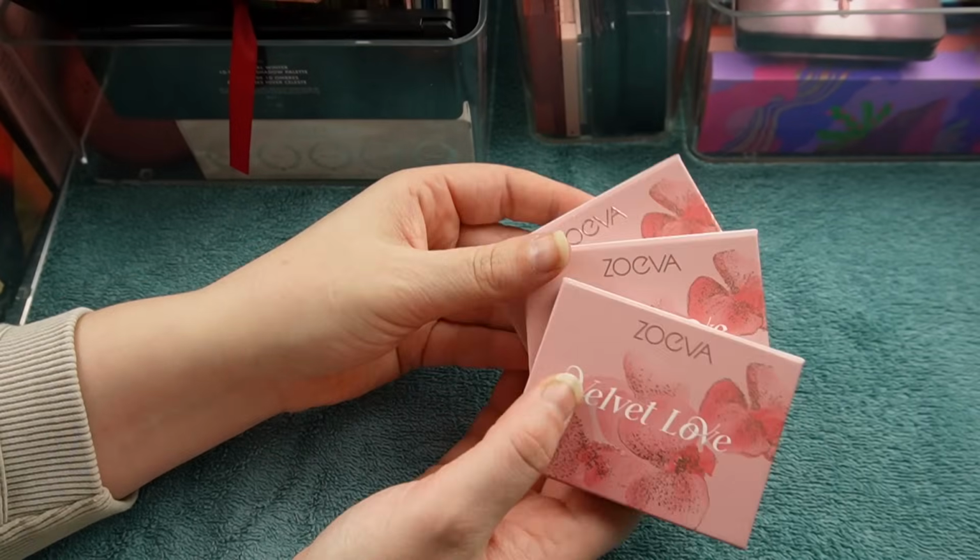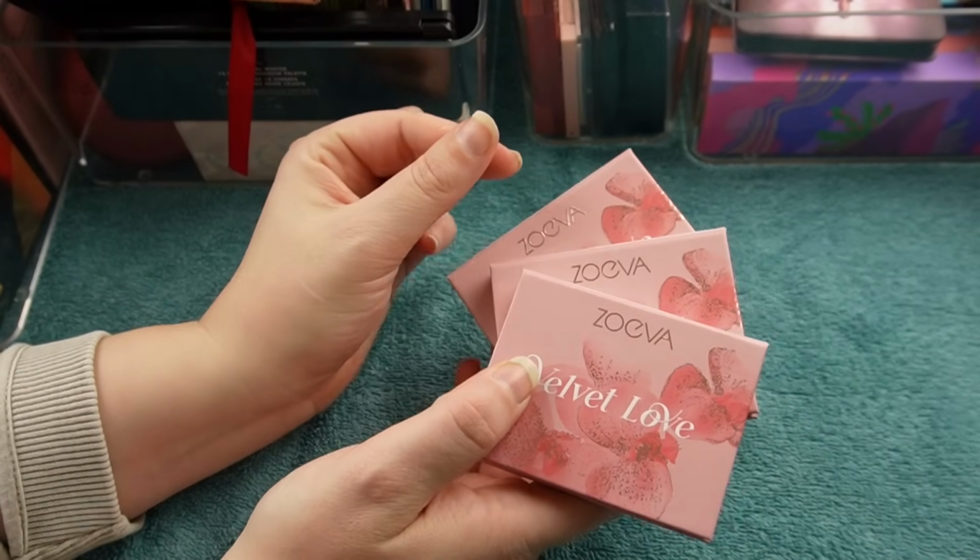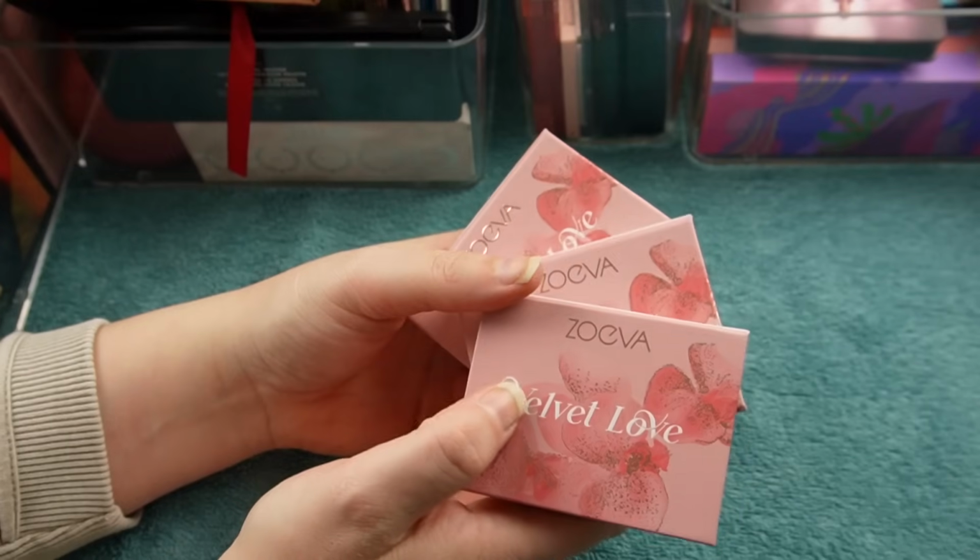And these are the new ones from Zoeva. They have done away with all of their larger palettes that they used to do, and they now do these quads.